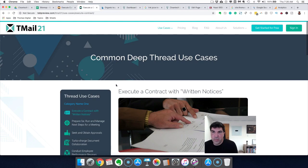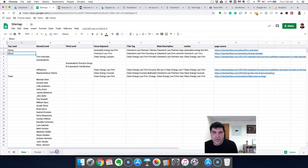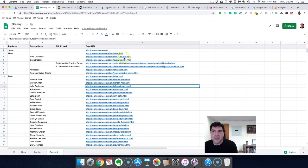So that's thing number one. As much as possible, keep your URL structure the same. Now, sometimes you can't do that. Sometimes, in this example here, they have that old funky .html, and we're not going to keep that.